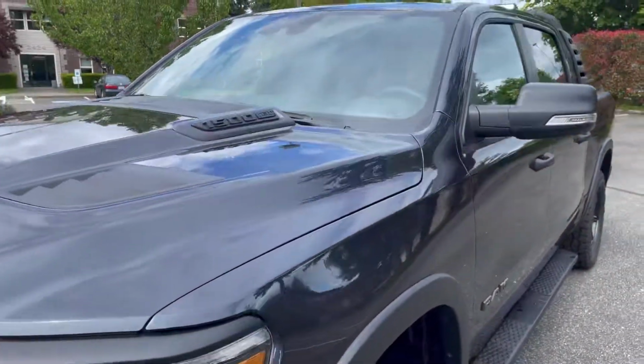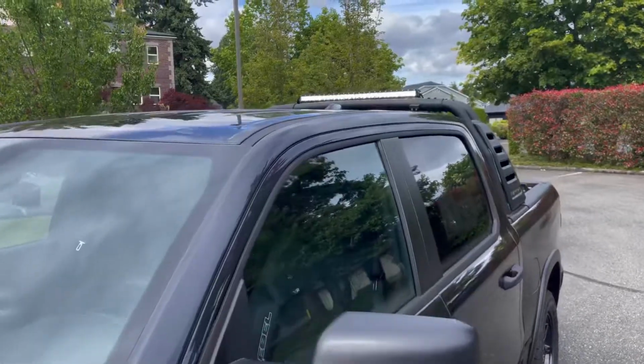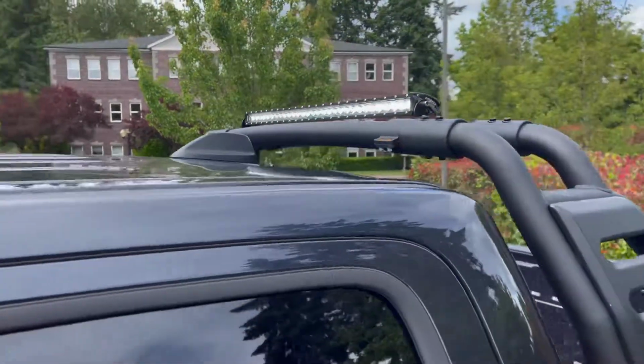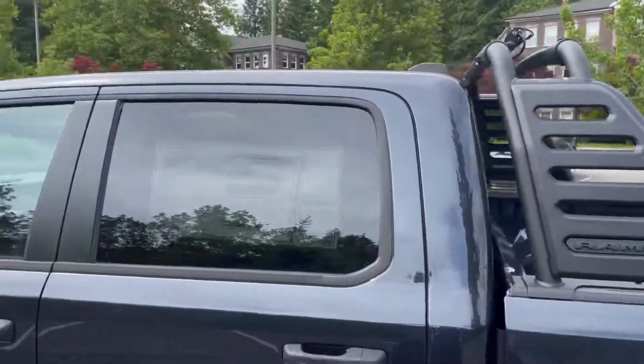But anyways, HIDs, and then that light bar on top is ridiculously bright even in daylight. It's going to put out about 14,000 lumens of light.